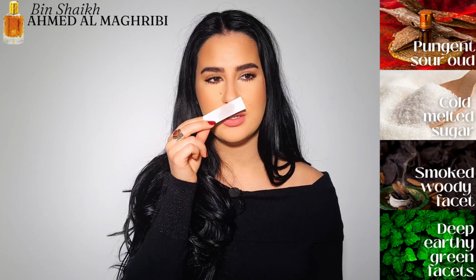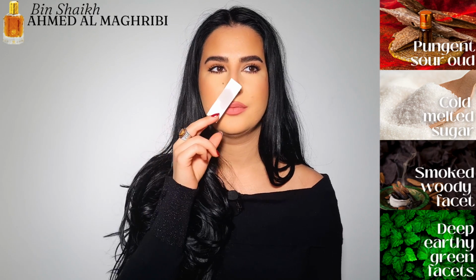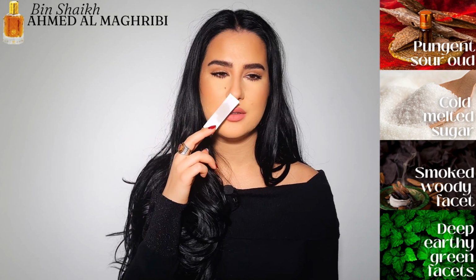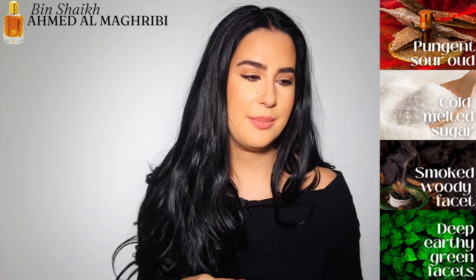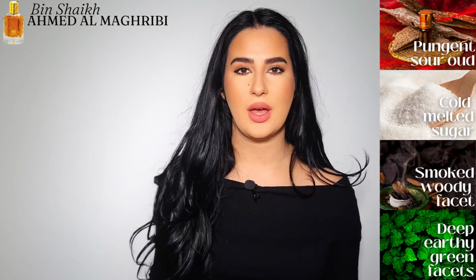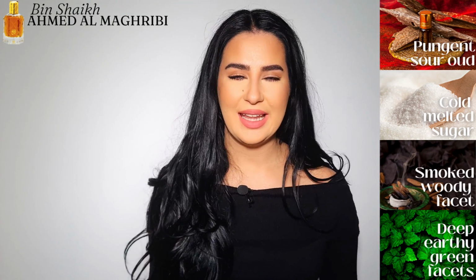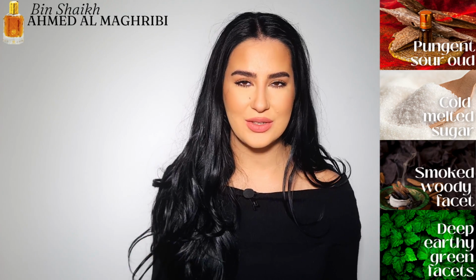Whereas with this fragrance, even though how it smells now, I would love to smell it on a man, I do think that if I would layer this one, I could wear it myself as well. Now, let me give you some layering suggestions, and a few tips and tricks on how I would wear this fragrance. Now, clearly, you guys, this is a very decadent, bold, heavy fragrance on its own.